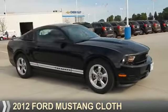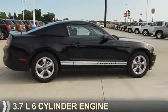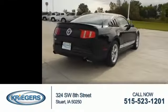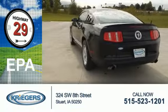Presenting the 2012 Ford Mustang. It's powered by rear-wheel drive, a 3.7-liter, six-cylinder engine, and a manual transmission. With fewer than 15,000 miles, this vehicle has a long road ahead. Great fuel efficiency saves you money by requiring fewer trips to the gas station.